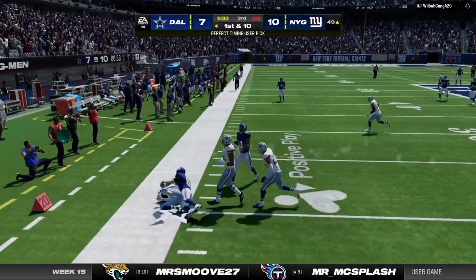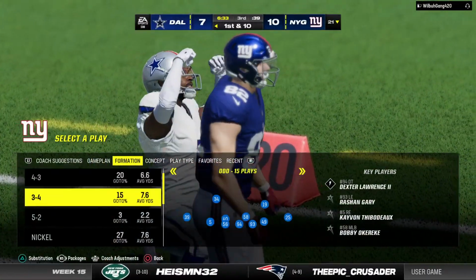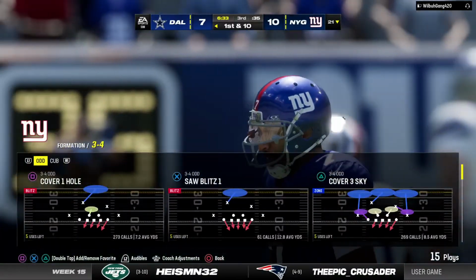Rifles one, and that's going to be intercepted. Picked off by Trayvon Diggs. And the Cowboys are going to get the football here as he gets this up past the 20-yard line.